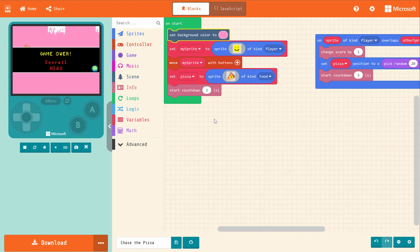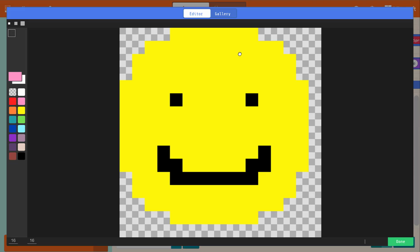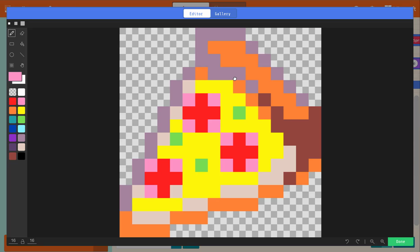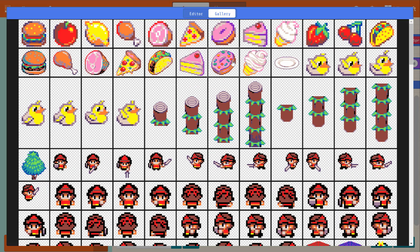In game development, a sprite is an object within a game. It could be a player, an enemy, or some other character or object in the game. We'll make changes to this in the Set My Sprite To block. We'll also make changes to the pizza sprite. Here we can click it, and let's give it a pink headband. And we'll change the pizza sprite to a donut.